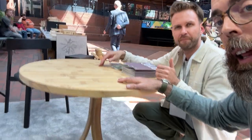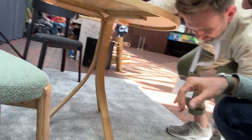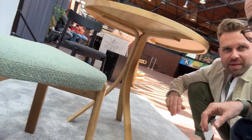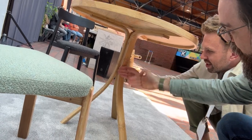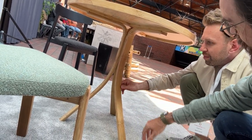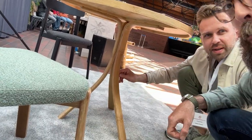And what about the legs below? This is a bent bamboo approach, right? Yes. Again, this is the first prototype, so there are a few details that we're still going to change, but the nice curve is already in place. And you bend it with heat probably? Yeah, we boil it in water. You boil it? Wow.